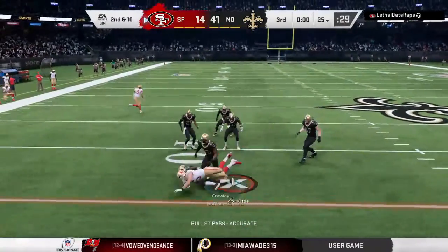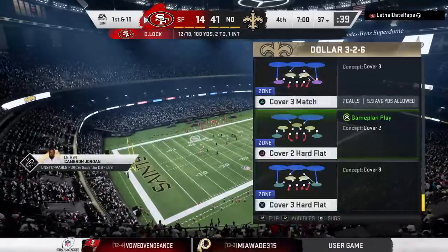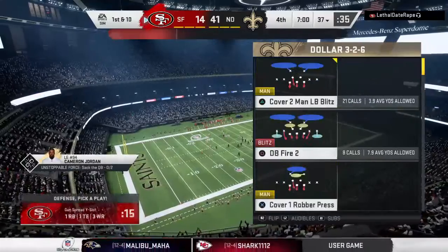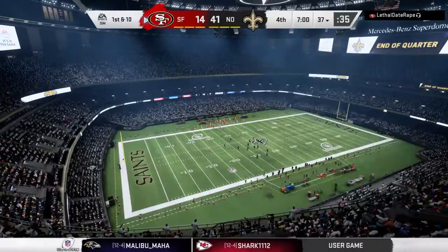Now a toss left side into the hands of his tight end, and he'll go down, and that will do it for the third quarter of action. One quarter remains for a trip to the NFC title game. We'll return with more after this.